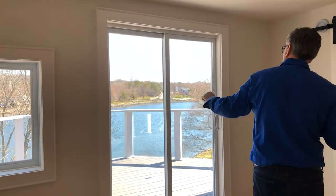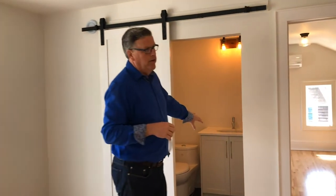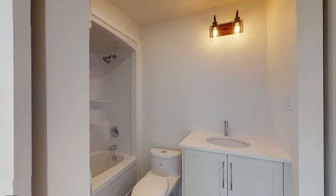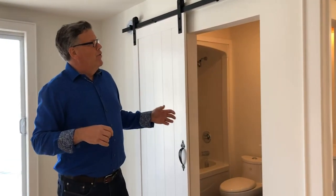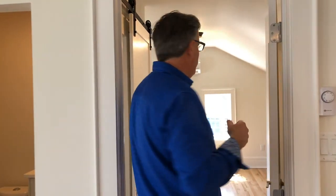We'll come back to the balcony in a second, but what we've done in here is created a new bathroom, a full bathroom that never existed prior to the renovation. And we put slider barn doors on just from a bit of a historical view. And then we walk into what would be clearly another bedroom, could be a master bedroom.